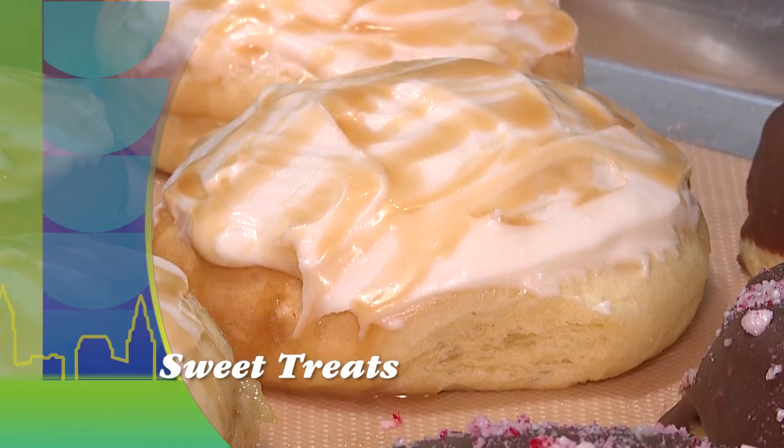787 Market is located on Memphis Avenue in Cleveland. Still to come, sweet and flaky, a treat from Fairport Harbor.